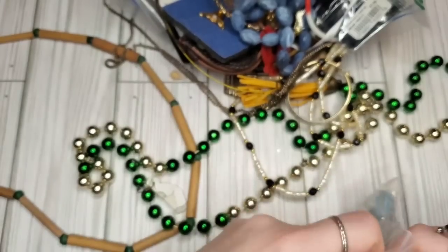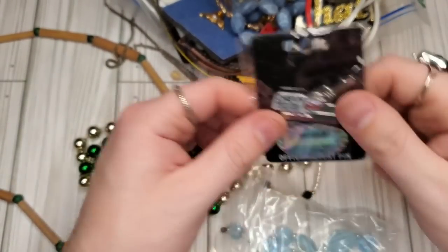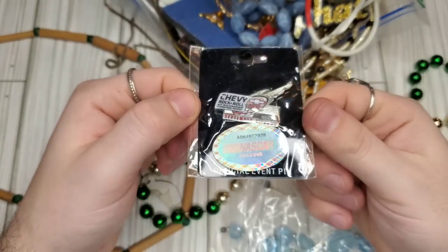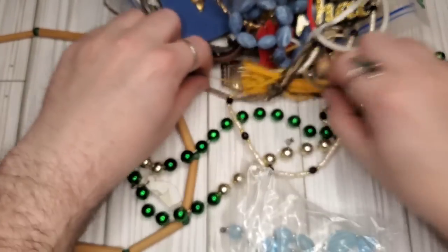Okay, these might be glass beads, maybe? Oh, look, we have another one of those pens. This one says Chevy Rock and Roll. I don't know. I'll put it with the other one, though. Maybe I can lock them up.